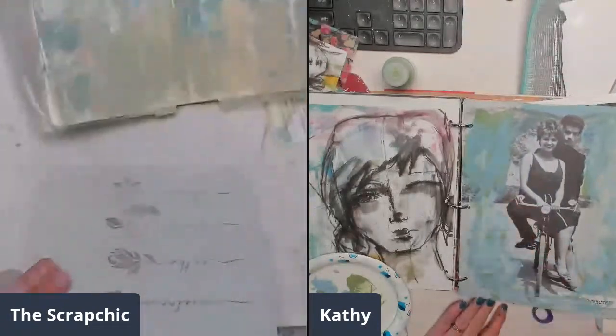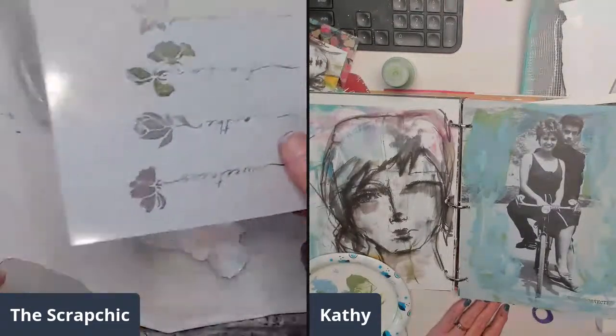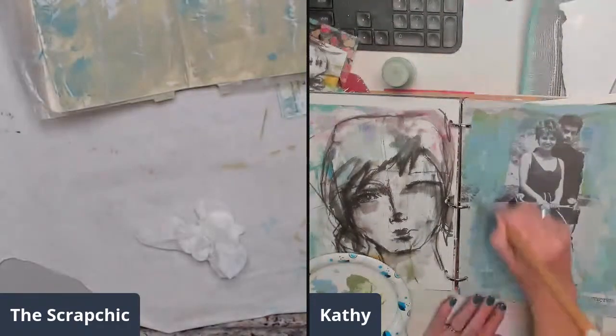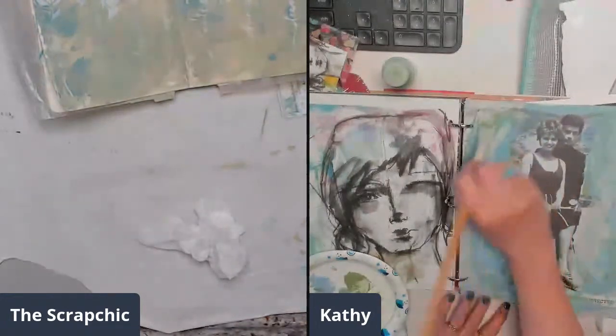It's sticking. I'm trying to wipe it off right now, and it's sticking my paper. I'm going to put this in some soap and water. Yeah, that's probably a good idea, because the baby wipe is very sticky.